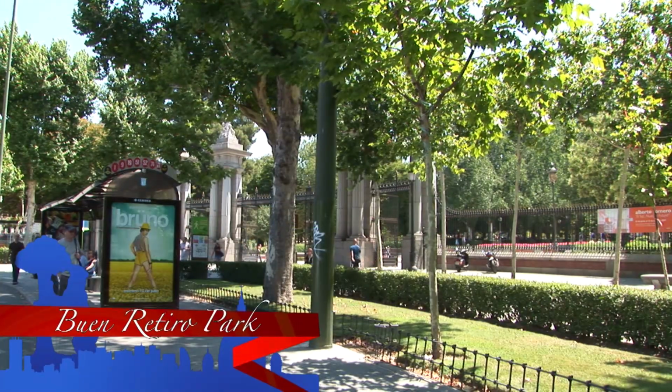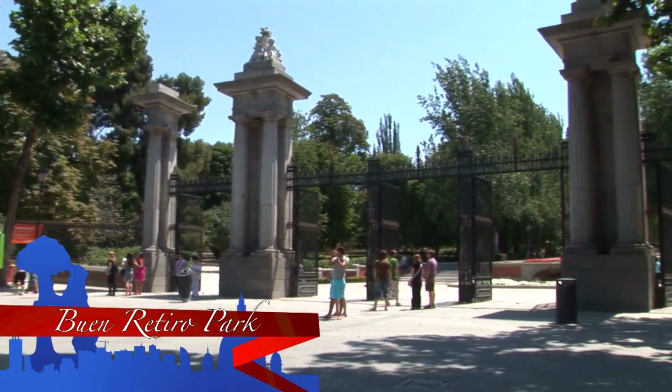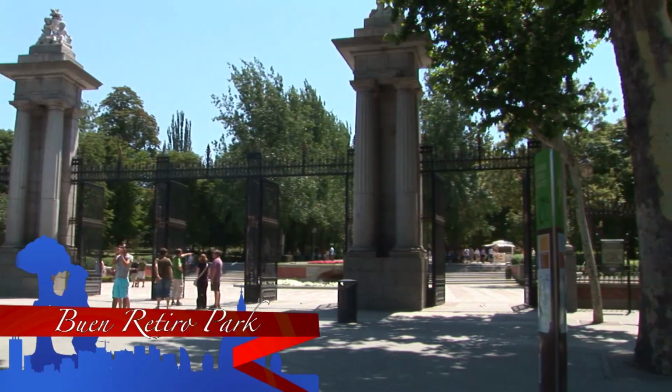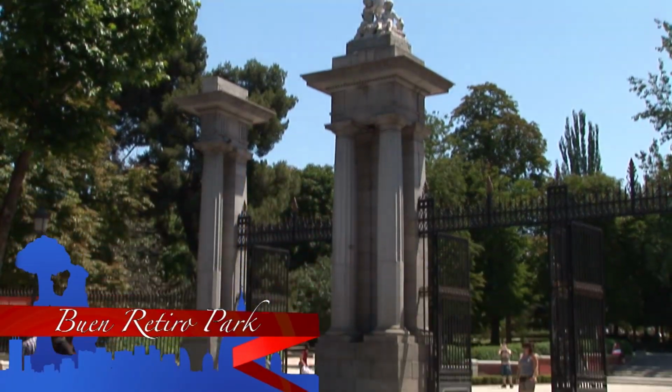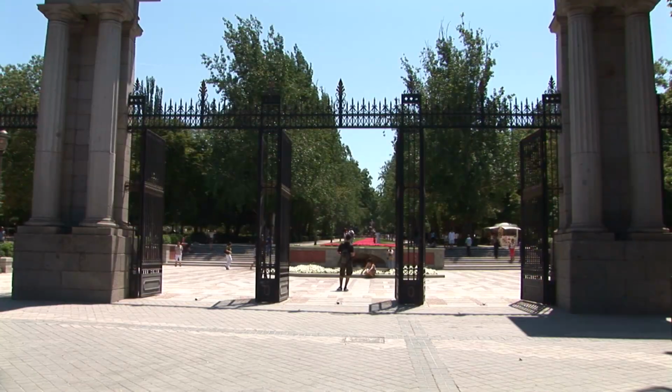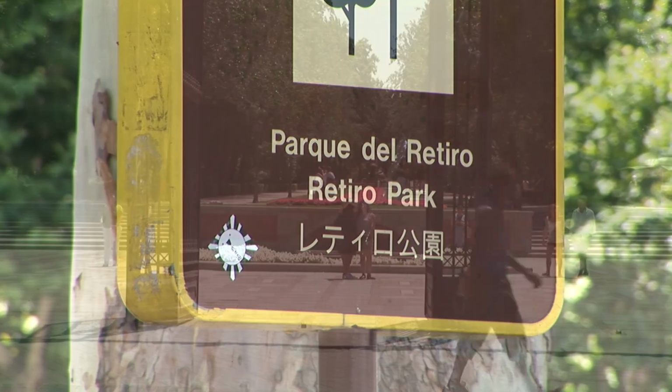The Parque del Buen Retiro is one of the most famous parks to see in the city. The park is a wonderful oasis of calm. Its 130 hectares of woodland form a green island of more than 15,000 trees in the middle of an asphalt sea.